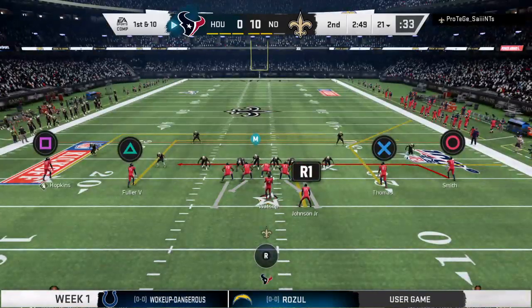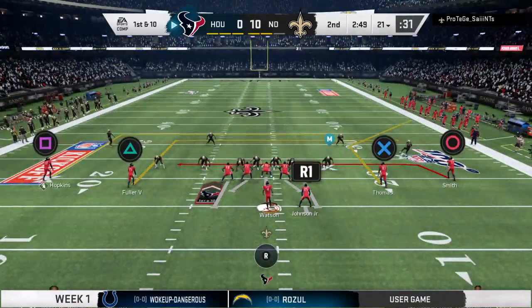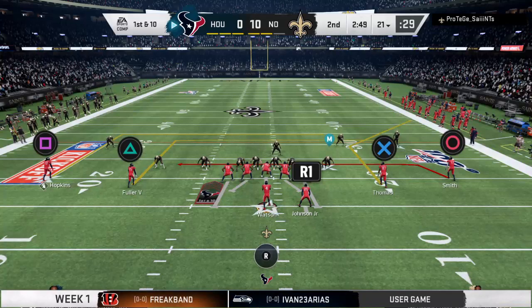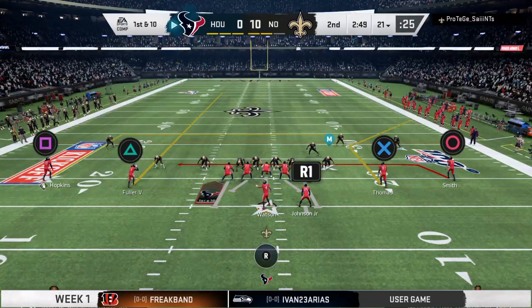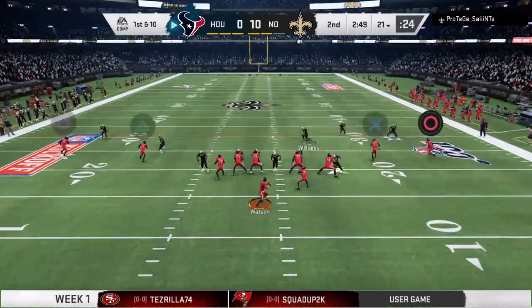The offense now at the line, ready for their next drive. They find themselves down 10-0 early after the interception on their opening drive led to a field goal. So now they've got to pick up the mantle a little bit. You mentioned the team's down 10.